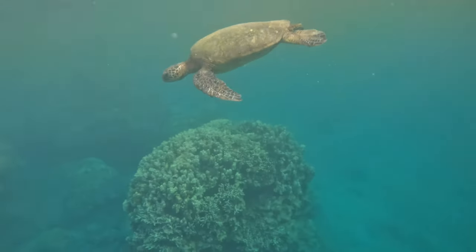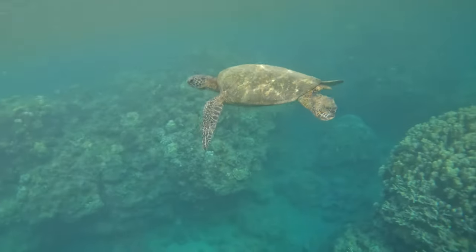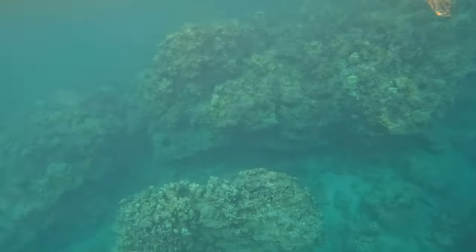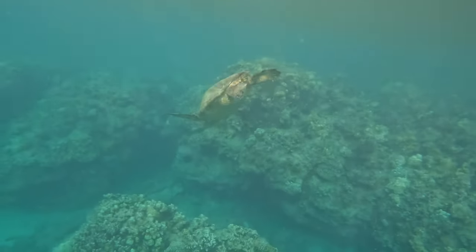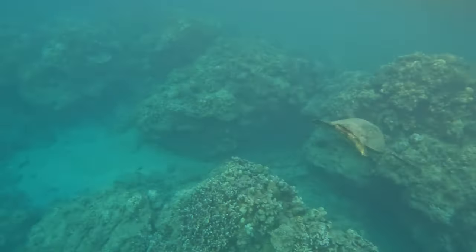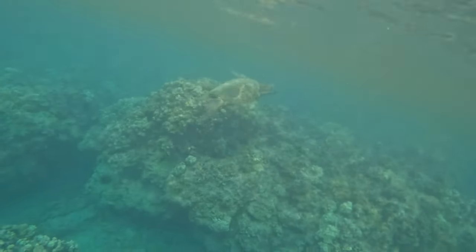And yes, in all three spots, we were lucky enough to see sea turtles. So if you follow my guide, you should see a sea turtle. This was such a special moment I had with this turtle. I was so lucky to be there. It's got to be one of the oldest sea turtles I've ever seen.